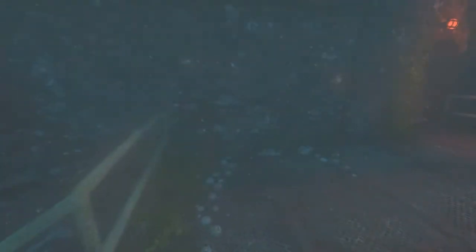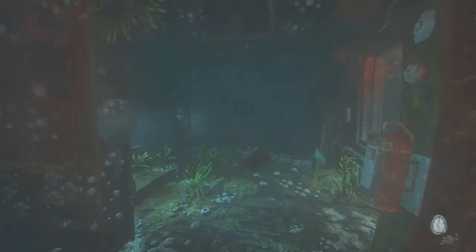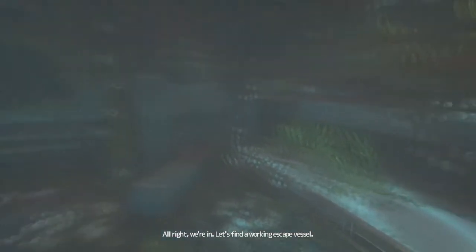Yep, this is a very, very, very tall ship. It looks like it's been turned on its side, like it's fallen straight down. Alright. Into the belly of the beast. So, since we are playing on safe enemy mode, this guy can't bother us. Alright, we're in. Let's find a way.